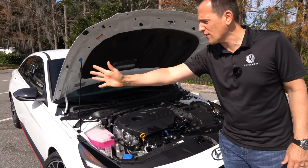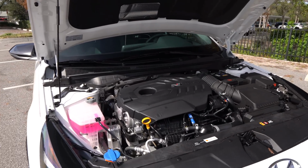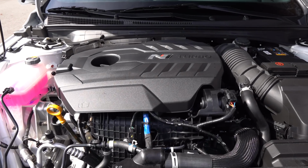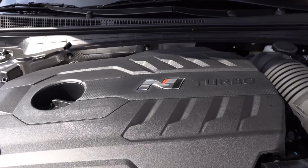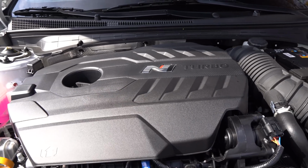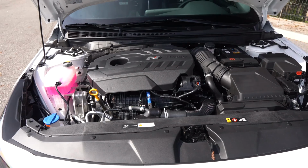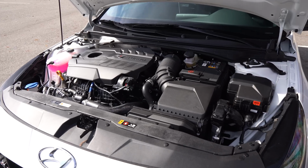I do like the way it's far over to the passenger side, but it's underneath the hood is what really we're looking at. Of course, we have that engine cover, tasteful with the N badge, but just like Vin Diesel said in Fast and the Furious 27, it's not about the engine cover, it's about what's underneath the cover. And what do we got? We got a 2-liter inline-4 turbocharged engine producing 276 horsepower, 289 pound-feet of torque.